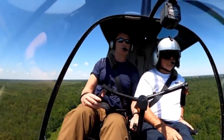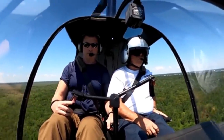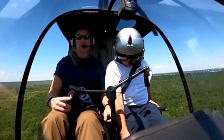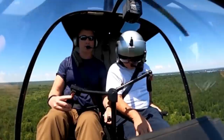I want to go to the river and just follow the river out. Okay. Helicopter 78 Hotel, Roger. Squawk 3017, cleared into New Orleans Bravo airspace at or below 1500, 3017, 78 Hotel.